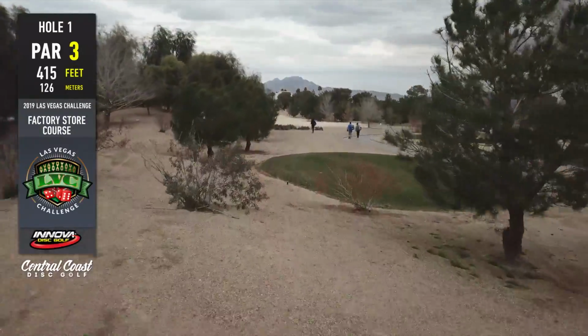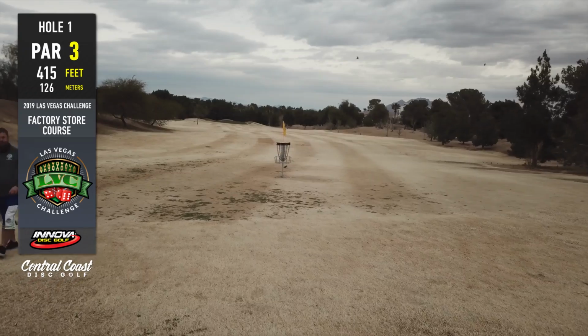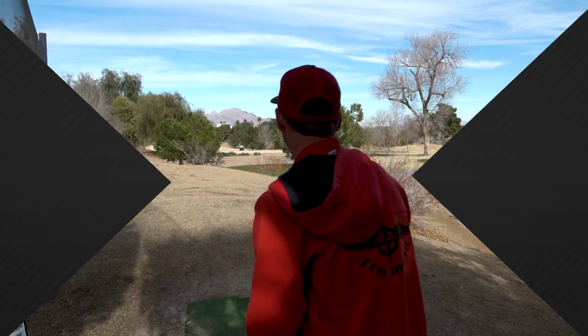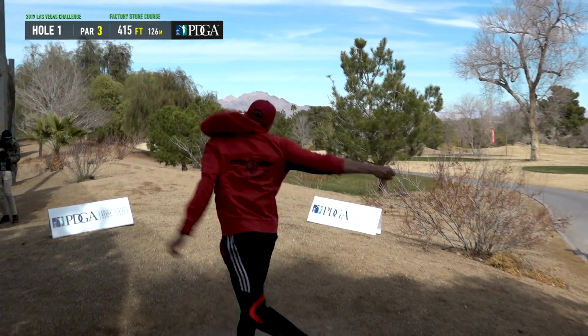We're on hole 1. Tell us to play, G. This hole's pretty standard, basic. You've got the basket just right out in the middle of the fairway, a little over 400 feet. See a lot of guys just throwing a hyzer shot here and getting some action off the ground. Yeah, I saw Simon throw a huge hyzer in the group before this one.